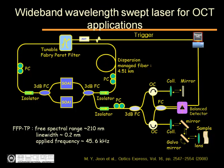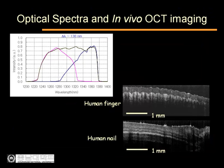This system is the wideband wavelength swept laser. When I was in Professor Chen's group, I developed the wideband wavelength swept laser using two SOAs combined in a parallel system. In this case, we obtained more than 130 nanometer 3 dB scanning bandwidth, and we also obtained OCT imaging. These are some examples of the wavelength swept laser. This 3 dB bandwidth is 138 nanometer, and we measured the OCT imaging.